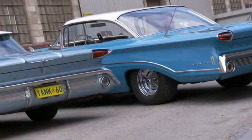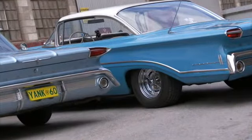Yeah, if you're looking to buy one today, you're probably looking at around $20,000. As far as worldwide production figures, I think they only made around 50,000 to 60,000 for the year. So again, it's not a huge volume, but a few of them have still survived and a few are still going.